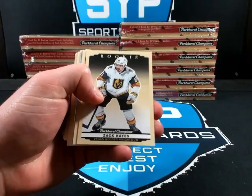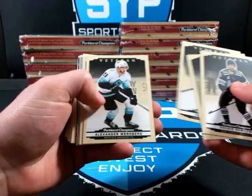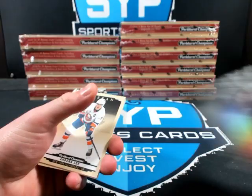Zach Hyman and Essiemont with a Zook. And Dougie Hamilton, rainbow for the New Jersey Devils. The banana split. Zach Werenski, and we got a wire photo of Vasilevskiy. Going to Diz. The wire photos are cool.